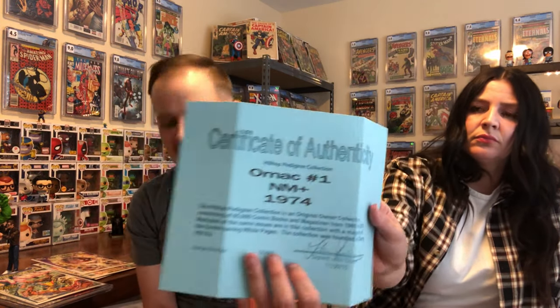This says the Hilltop Pedigree Collection. Maybe it's in here. I don't think this is mine. I think I need to send this back to CGC because this is a pedigree collection certificate for OMAC 1. I was getting really excited, Lady Dorkery. I had a pedigree collection in there. So that ain't mine right there. Year Mint, 1974. So I'm going to find out who's got that.